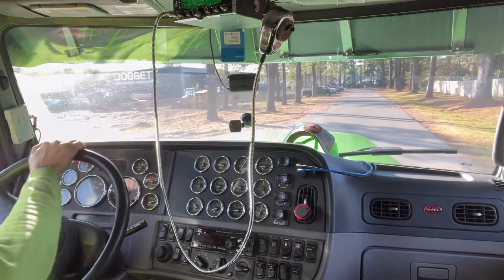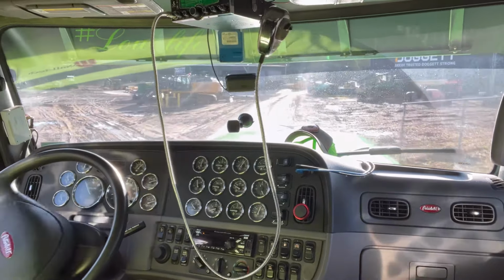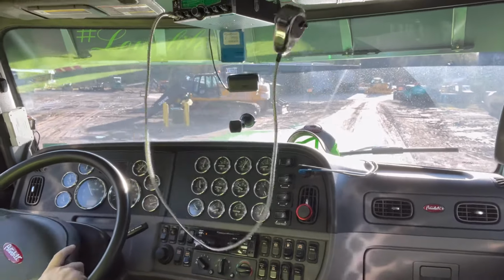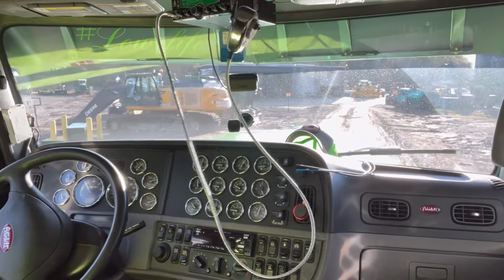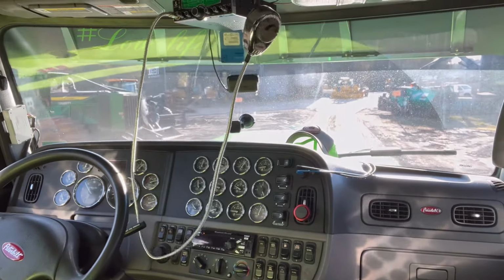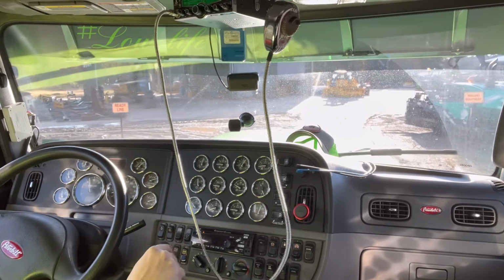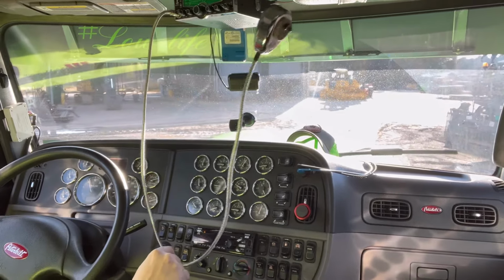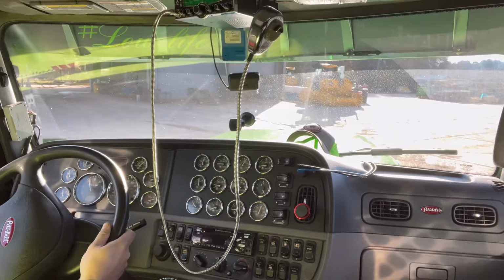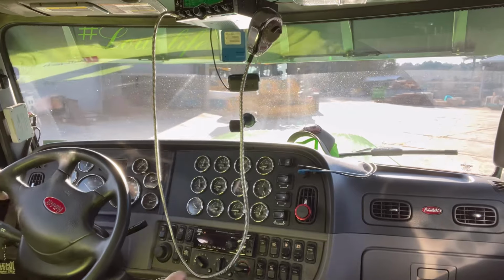You think I'm unloading that mud? You guys are killing me. What a muddy mess. I got a service truck right on my rear end too, like, when he's going around. I'm just gonna get up just off the mud.